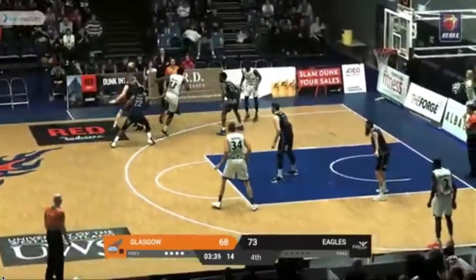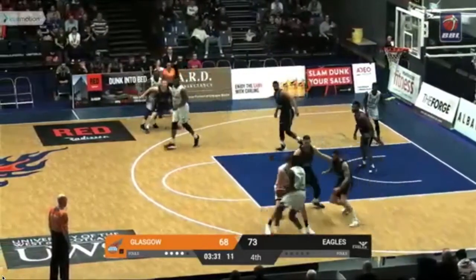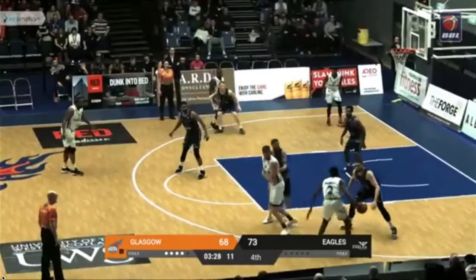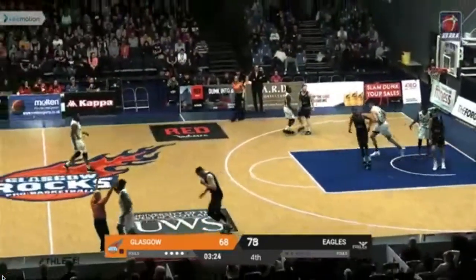It looks like the Eagles are going to that 2-3 zone. Yes, after free throws. Yeah, absolutely. That's what it said. Morsell with Murray on him. Now it's Fraser and Ali, hand in the face. Big shot there. Doesn't stop.